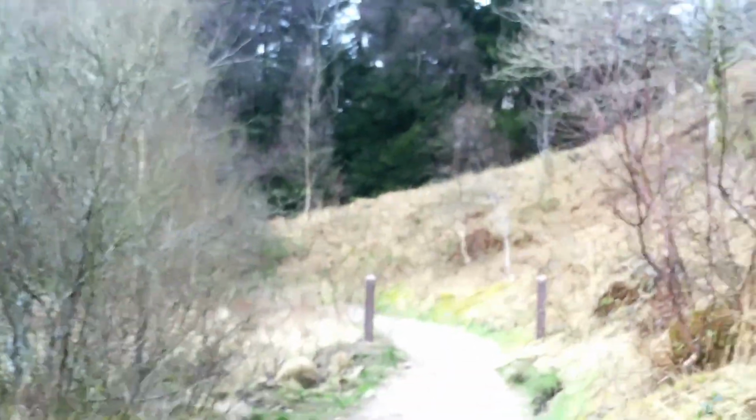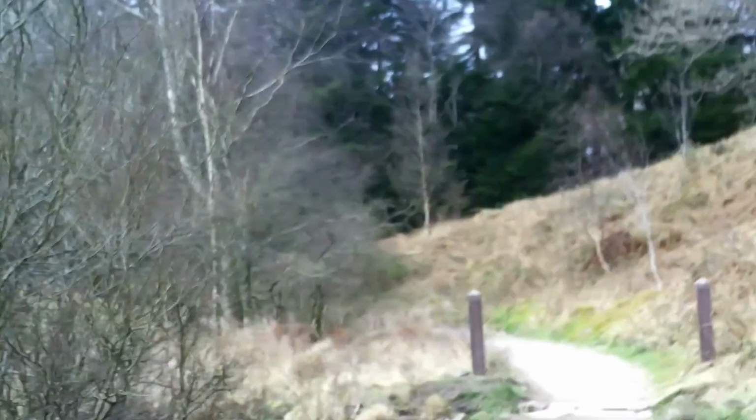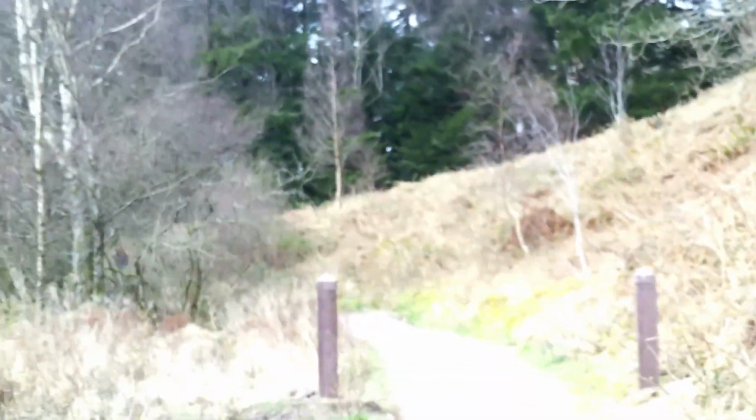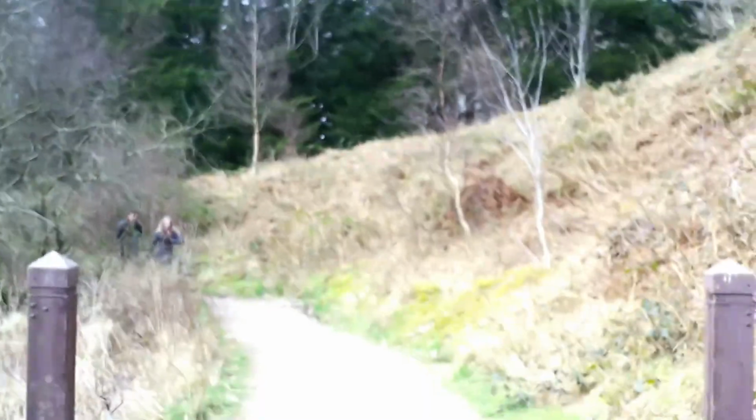Well, I'm down, I would say, probably the worst part of these steps. I'm into the woods now. Got a wee bit of steps, but that's nothing. But, oh God, I can feel it on the calves and the knees again. Although the calves are not as bad, but yep. Almost. Soon be there. Soon be the car park.